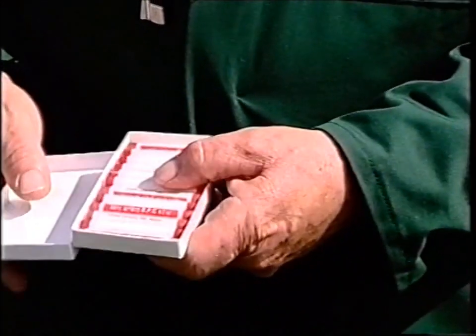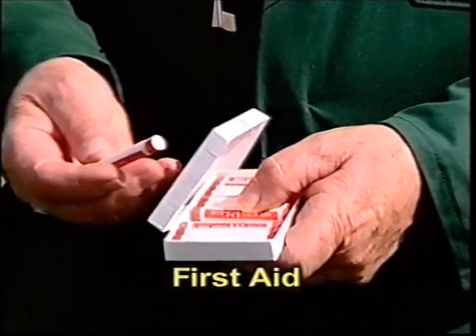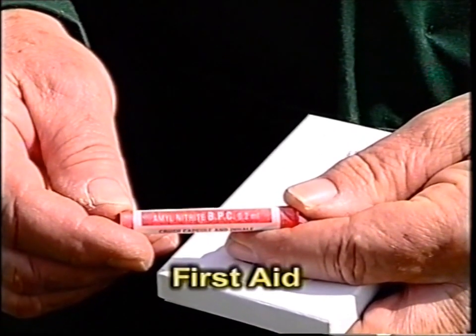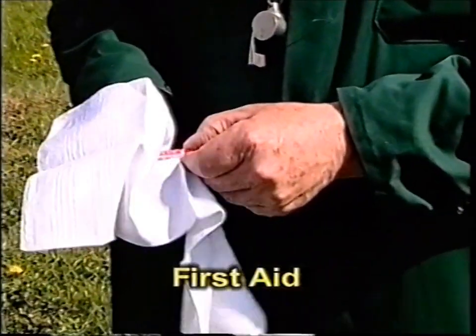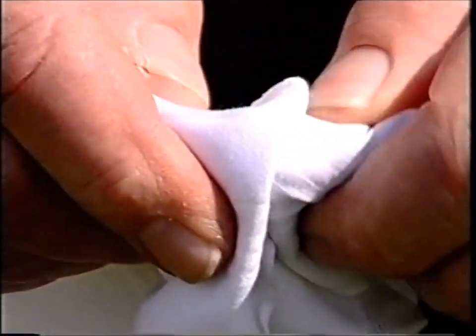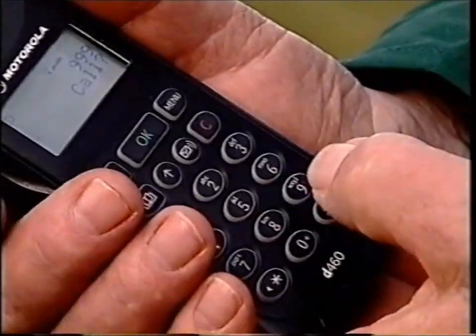In the event of a poisoning incident, you must be ready to act quickly. Protect yourself and the patient from any further contamination. Administer amyl nitrite. And get medical help straight away.